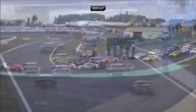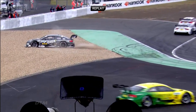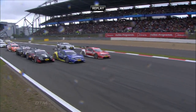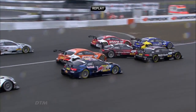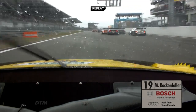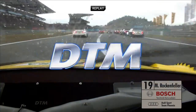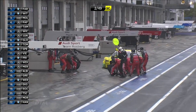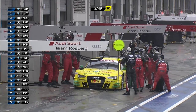And there's Prio. Oh, no. No, he was nowhere near him. No. Nowhere near him. I think maybe it was Hand. No. And there's Tara and Spengler, you see, was getting stuck in there with Mortara, wasn't he? Spengler said he was going to be aggressive at the start. No doubt about that. Rocky's coming in now, and the wets will go on. And of course, at this moment, it stops raining.